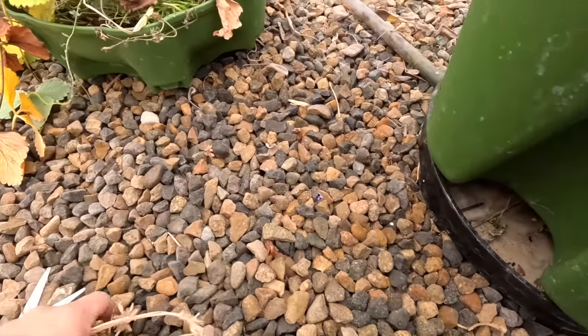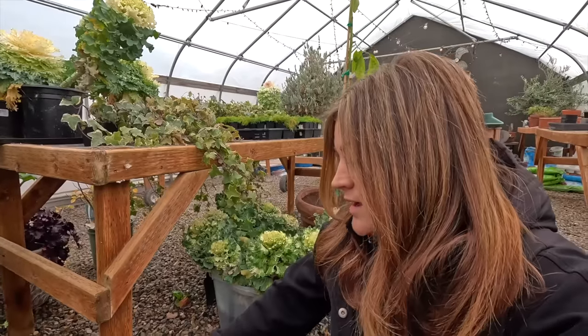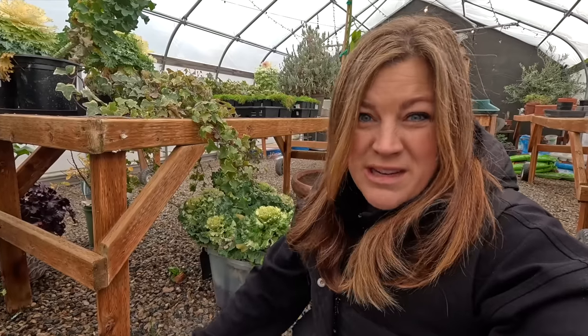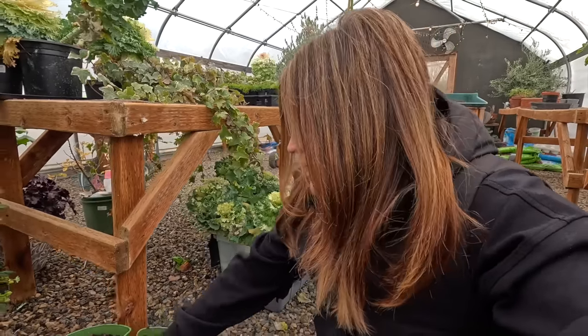I'm also making sure to grab any leaves that have fallen on the ground, because even if you're not cleaning out a container fully, it's a good idea to get in there, get those spent leaves taken off, and get any debris that's on top of the soil cleaned up, because that can harbor insects and disease like crazy. So cleaning out every once in a while is just a really good idea.